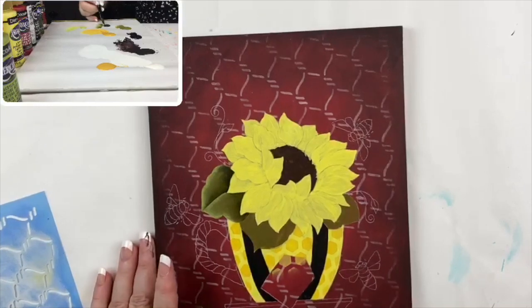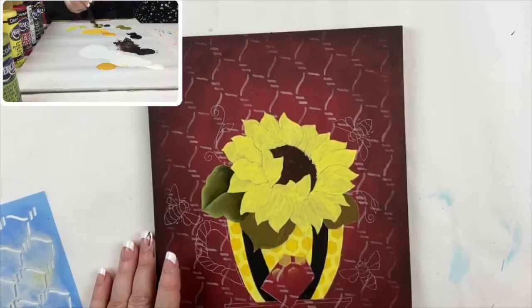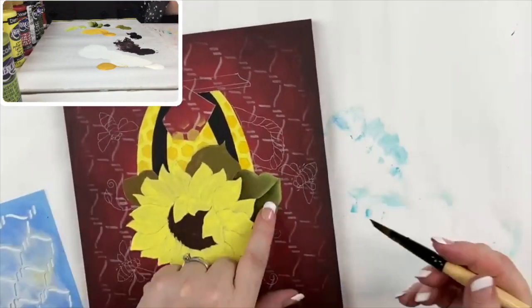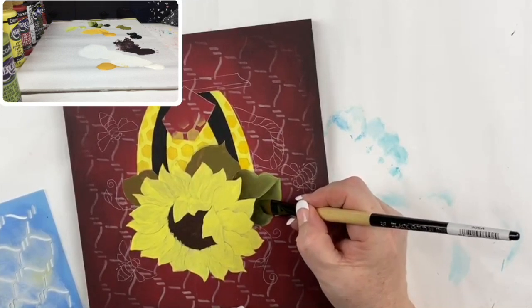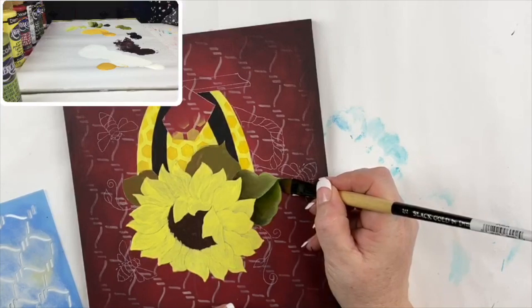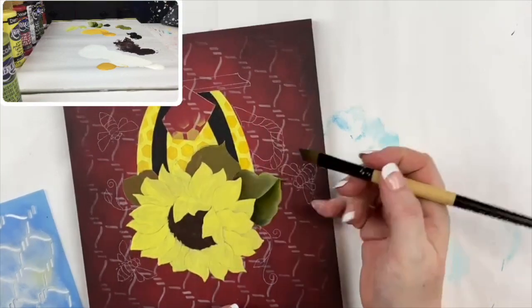Now I'm going to come back to that sap green and blend it out quite well. So I want a very transparent float for this. And I'm going to come back to that center line, and a nice wide float right to the tip of the leaf.